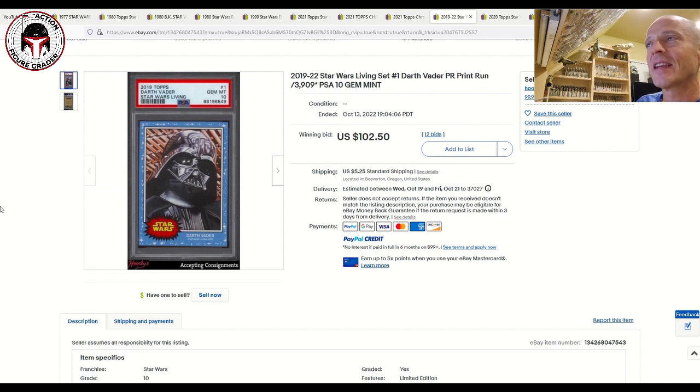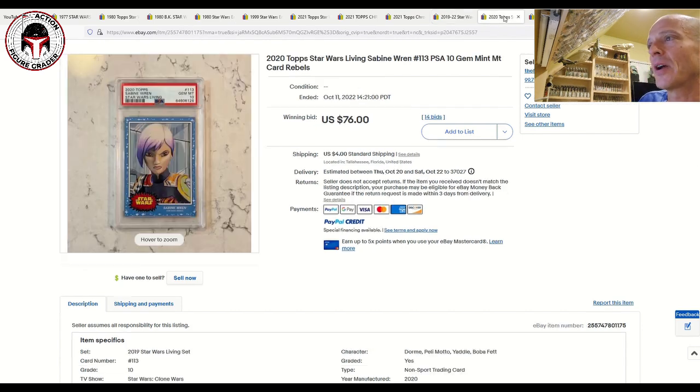So this is a case where I think that as more and more people start seeing these high prices for the Star Wars Living set, even though these only came out from 2019 and they're still being printed right now, people are like, wow, that one got $250. I better send in my 10 that exists. And then as those 10s hit the market, supply and demand, right? So the price drops accordingly. It's just interesting to see how the prices do drop.